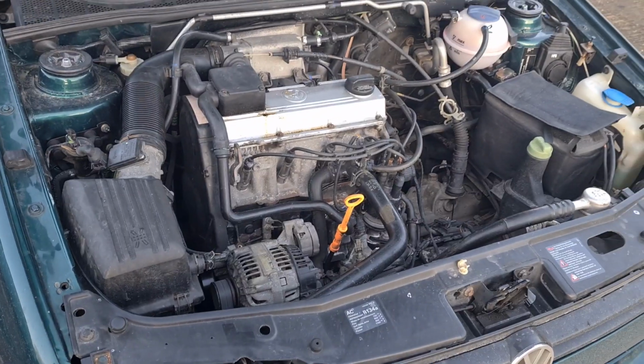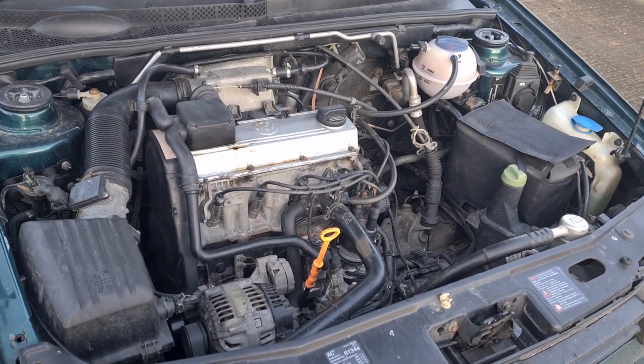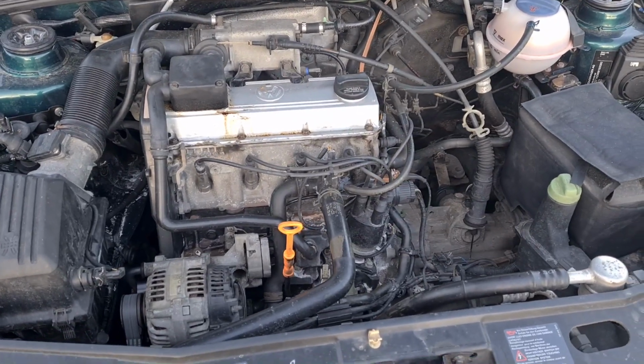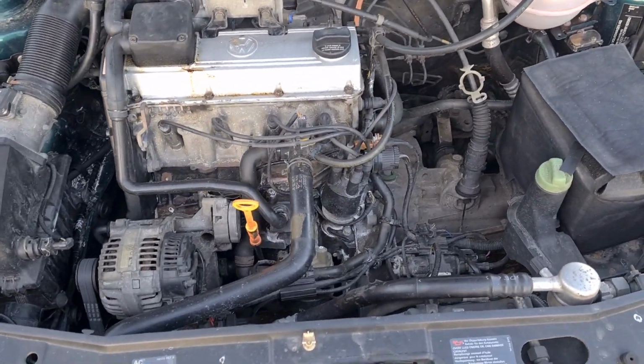The engine bay is accessible, there's no fancy emissions and stuff like that, there's no crazy engine plastics. If you were to compare this engine bay to a modern car, you will see the difference. The amount of extra emissions, creature comforts, all that stuff that's crammed in there, it's actually harder to work on.